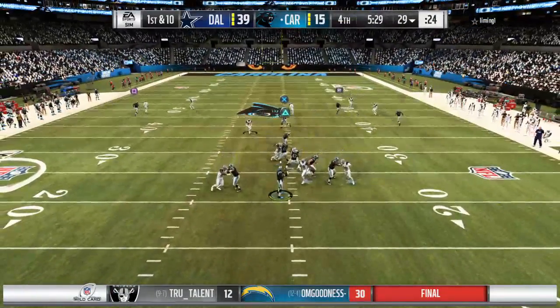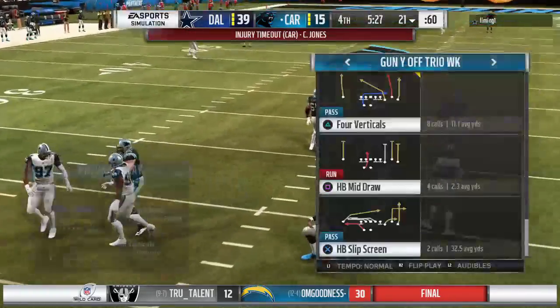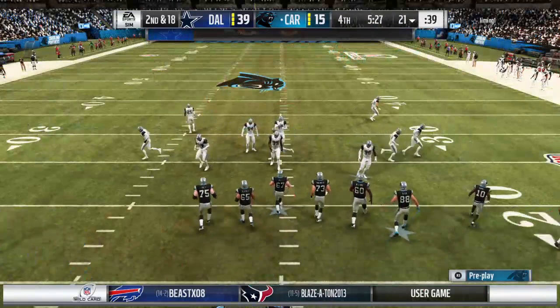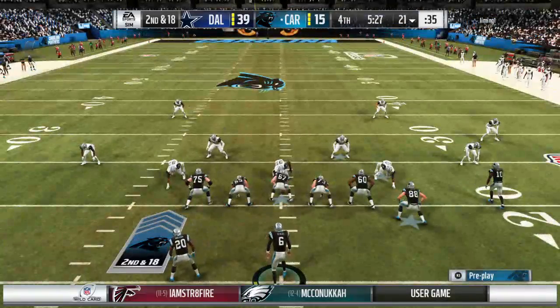Trying to shake off the interception from the last drive. He'll look to throw. And the Cowboys' pressure gets there this time for the sack. And now following that sack, looks like we've got an injured man down there on the field. While the training staff takes a peek, we'll take a break.